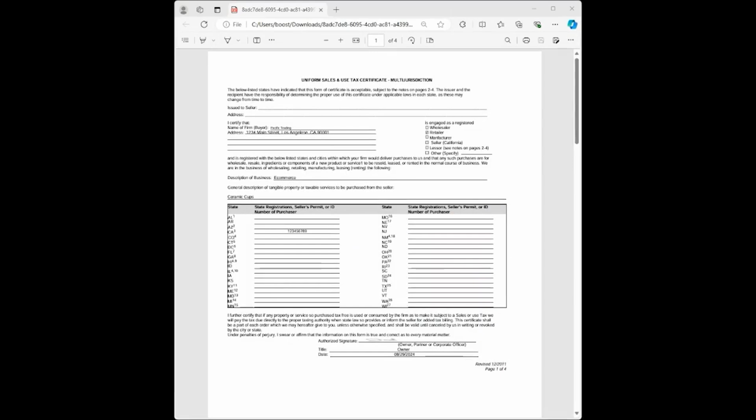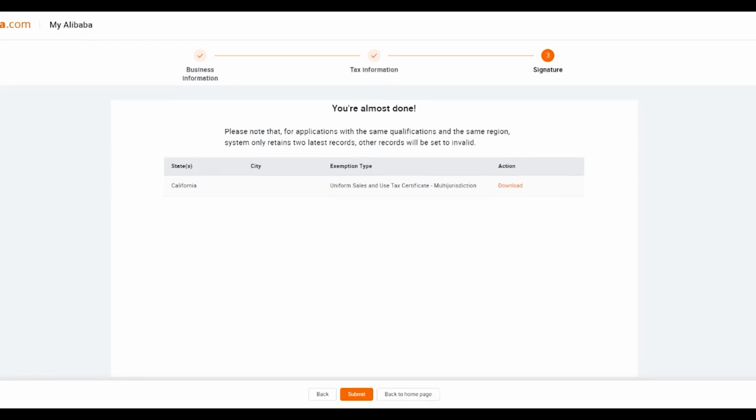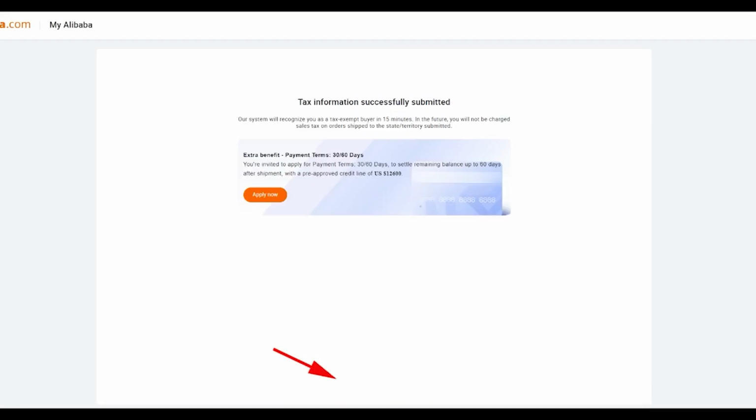The downloaded form will look something like this. Read it through, make sure all the information is correct. Go back to the Alibaba website. On the bottom, click Submit. And that's it. You have submitted your Alibaba sales tax exemption form. Now you just wait to see if your form has been approved or not.